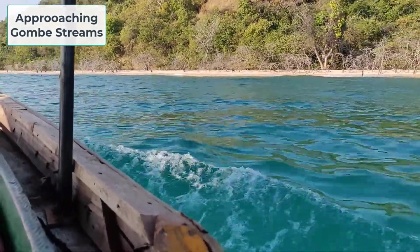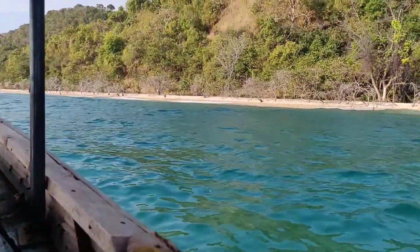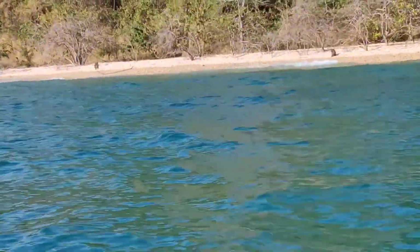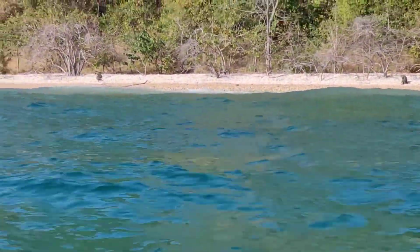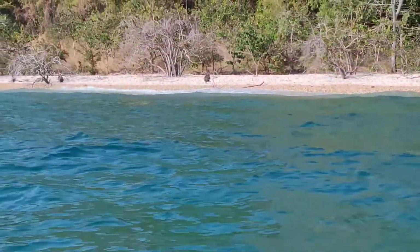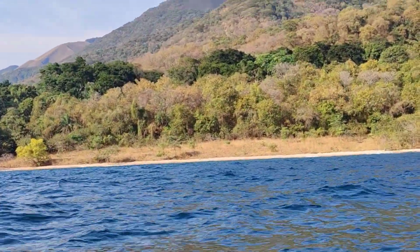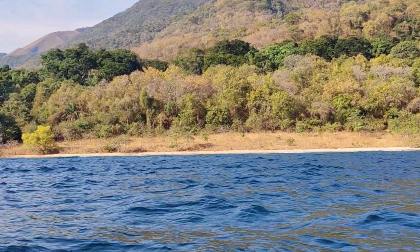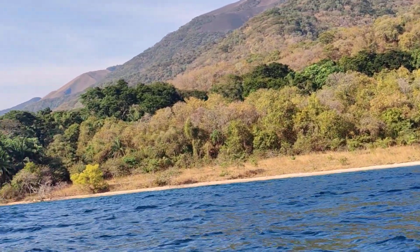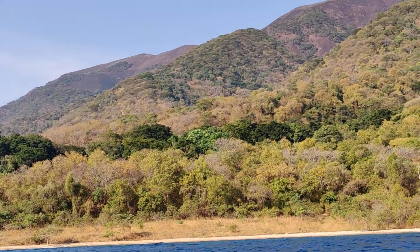We've been told there are 5 different primates on this island. And we're not sure what these are. They look almost like a baboon. Look how dark and thick and tall some of those trees are coming down through that ravine.